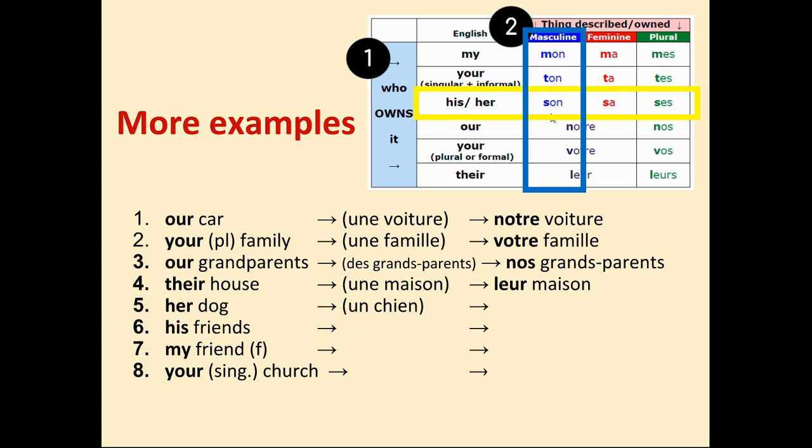So we're going to be selecting this column. So we write out son chien. Now it doesn't matter that it is a her that owns the dog. We still select the masculine because son is the ending for the thing described, which is masculine. Not who owns it being a boy, the thing described being masculine.